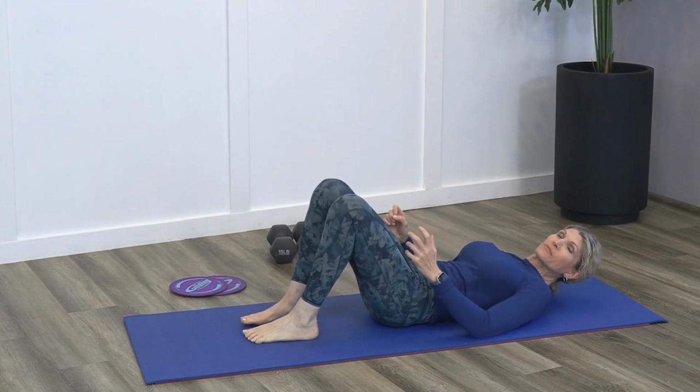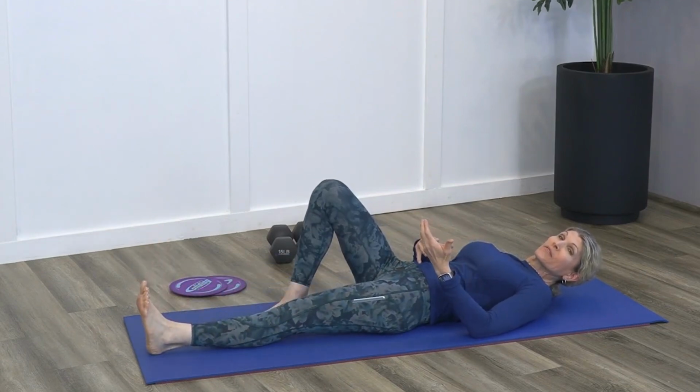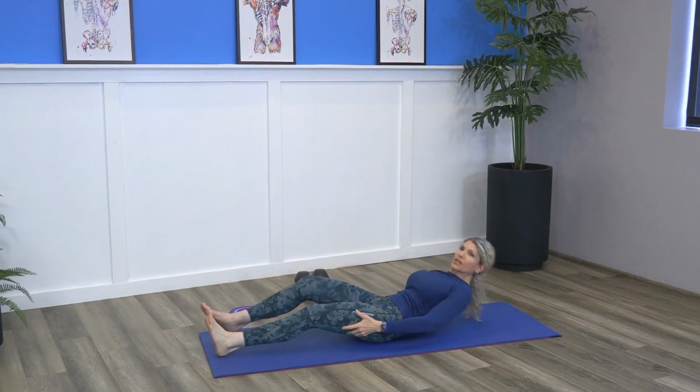You should not be sore from doing isometrics. They should actually feel good. I like to do these anytime as a warm-up, as a cool-down, or anytime that I feel like my muscles have gotten stretched. Now over time, you're going to notice that things will improve as far as strength.